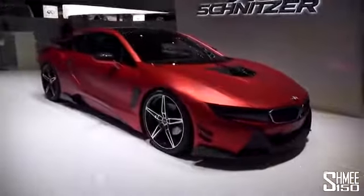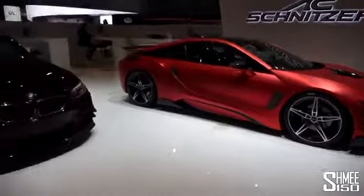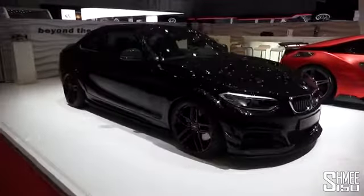We've got the BMW i8 by AC Schnitzer, small modification package to that car, and also the ACL 2S based on the BMW M240i.